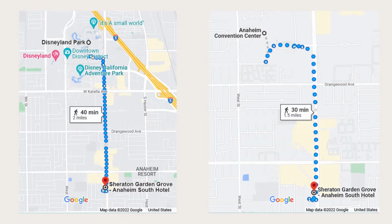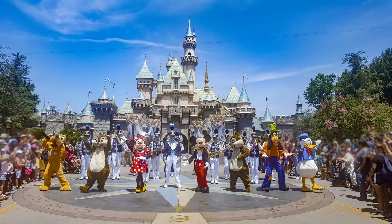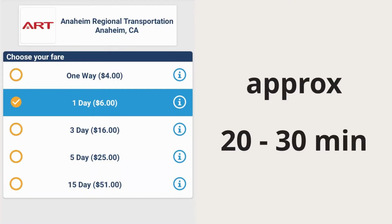Now for the location. This hotel is a little bit south of Disneyland and the Anaheim Convention Center. Right in front of the hotel, there's a bus stop for the Art Shuttle that can take you to Disneyland. It currently costs $6 per day and runs about once every 20 to 30 minutes.